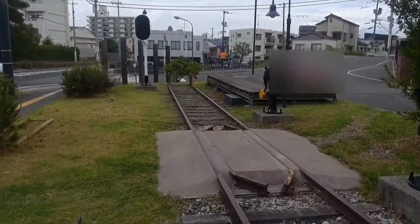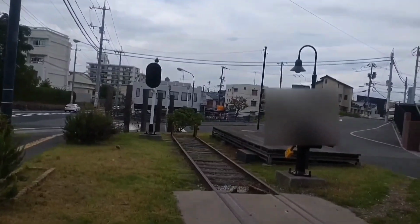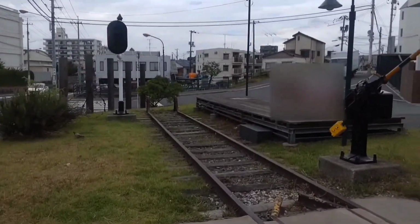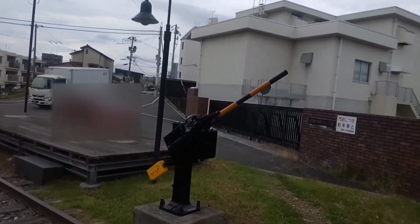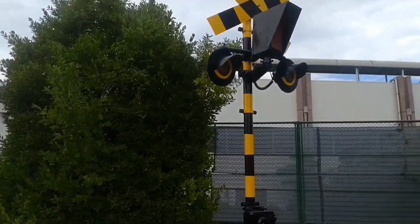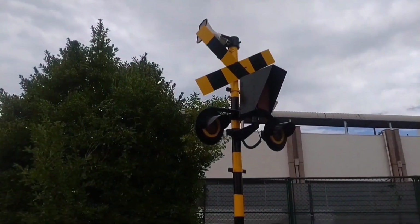A railroad crossing has been recreated. In fact, there used to be a Tana Railroad crossing in this area. The crossing is extremely narrow, so it is unlikely to be a real one. There are also a crossing warning device and a barrier.